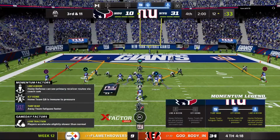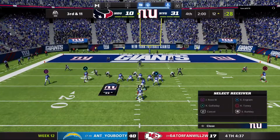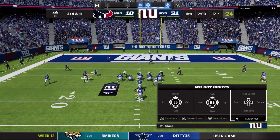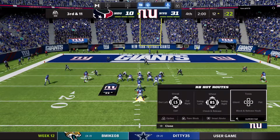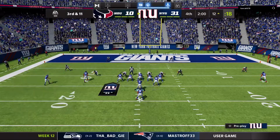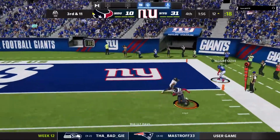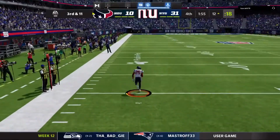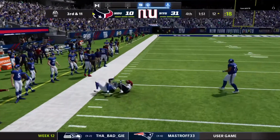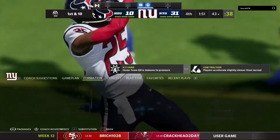And looking at Houston defensively, they've got a dime set. 6 DBs on 3rd. Looking to throw. Jones. The throw for Tony is intercepted. Desmond King picks it. And the Texans will take over here as they get it up to the 43-yard line.